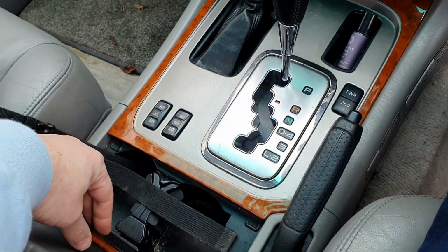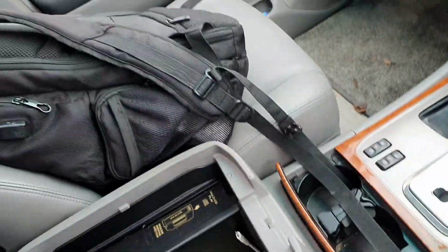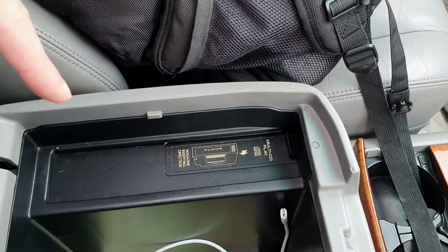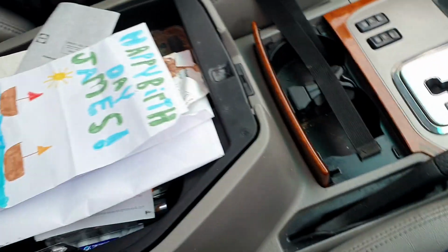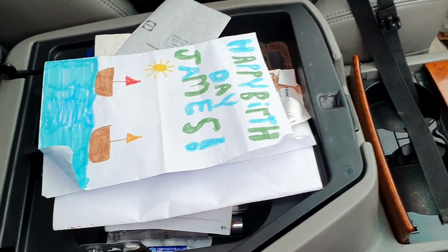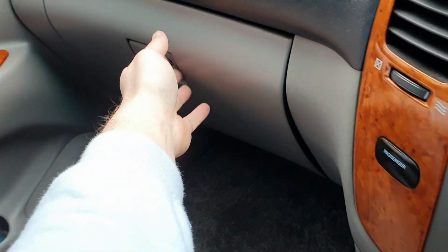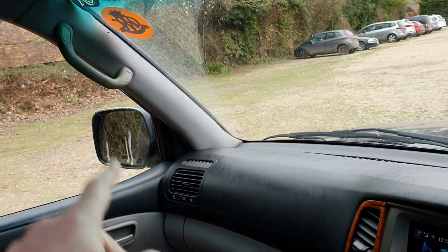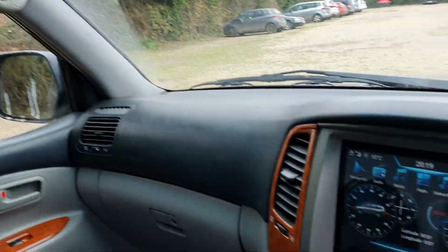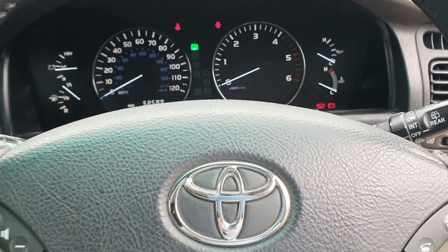Cup holder down here, more fake wood. In here we've got a 2-level thing, so we've got a multi-CD player, big cubby in there, and I think you can also, yeah, just, oh look at that, that's beautiful. And yeah, that is a big fat cubby. You've got a glove box over here as well, some very necessary grab handles, sunshine roof of course, but yeah, it's a remarkably nice place to sit, very comfortable indeed.